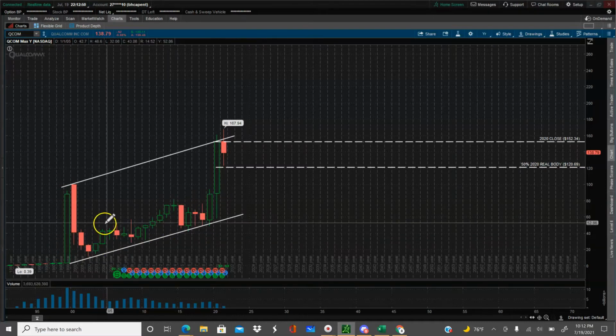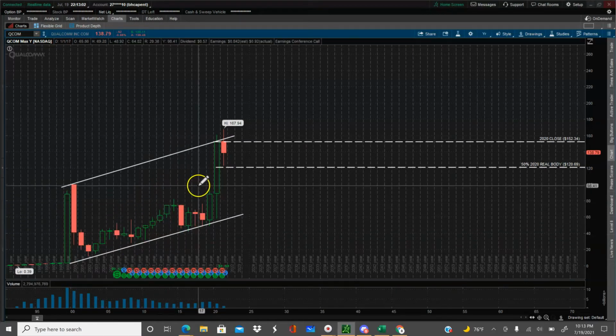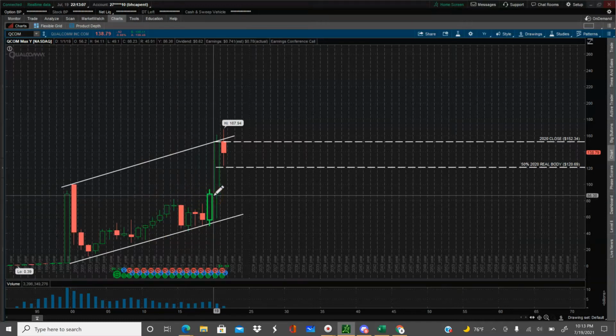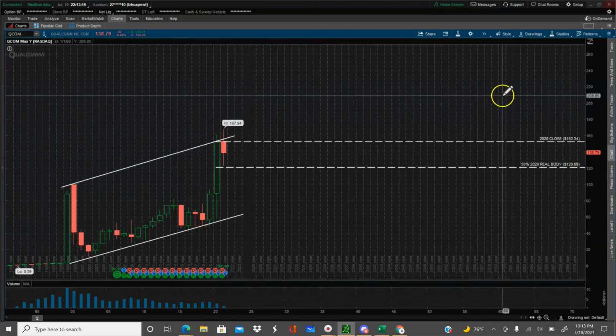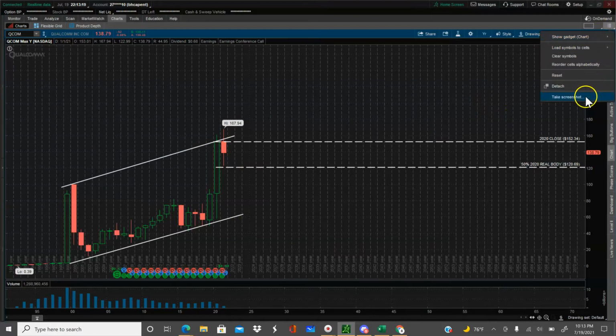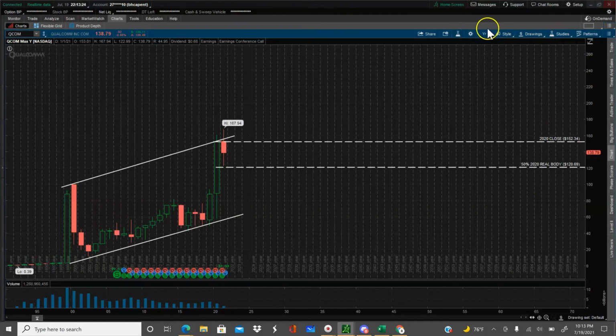For most of the years that it's been a publicly traded company, it has traded toward the lower range of this overall range, and finally had a breakout really toward the end of 2019 and on into 2020. So that's pretty recent in terms of this yearly chart. But let's move on to the monthly chart and see what's going on with Qualcomm there.